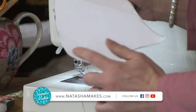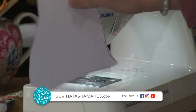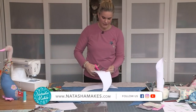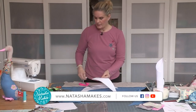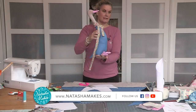And don't forget as well to mark on that bit because you are going to trim that off. Okay, so in fact I will do that now so that I actually remember, because I didn't mark it off on the other one. I completely forgot. This is basically all that bit is giving you is a box bottom. So like you would with your bag, you'd do a box bottom to give it more volume and space and make it sit better.